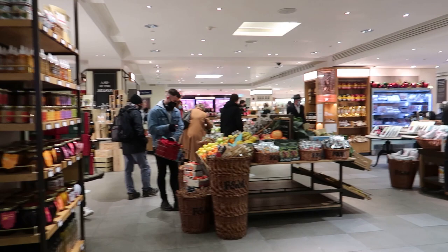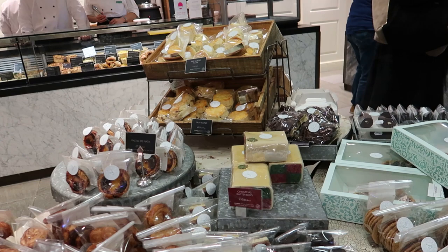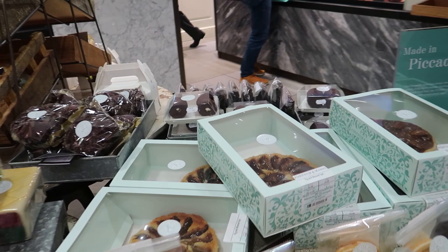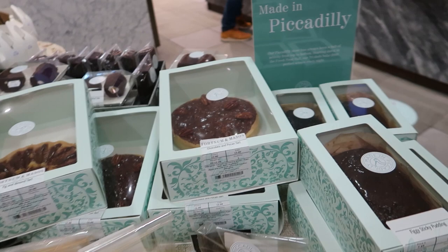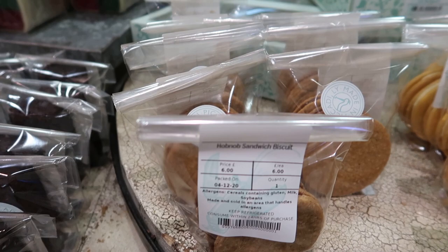I don't really want to get in anyone's way, but we've got some fresh baked goods here, which look fantastic. Oh, look at the Christmas Battenberg. How cool is that? And fig and almond tart. Oh no, I think I'm more of a chocolate and pecan tart type of person. And then we have got these custard cream biscuits. I don't think I've ever seen such an awesome bougie custard cream in my life, or a posh hobnob. Look at that, £6. A little bit steep for a hobnob, not going to lie.